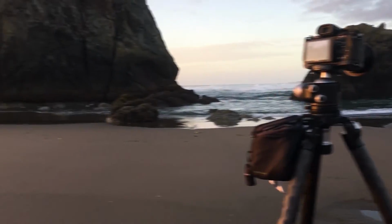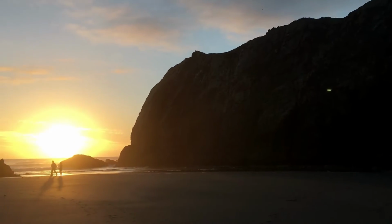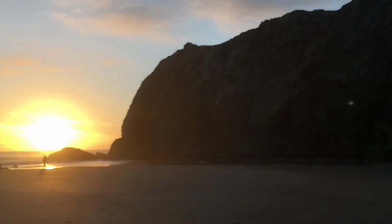But if I pan around behind me, I was just shooting down this cove. You can see there's some, well, maybe you can't see. Let's try this. There's a little bit of color up in that sky. And yeah, the sun's only got about another 10 minutes or so to last.